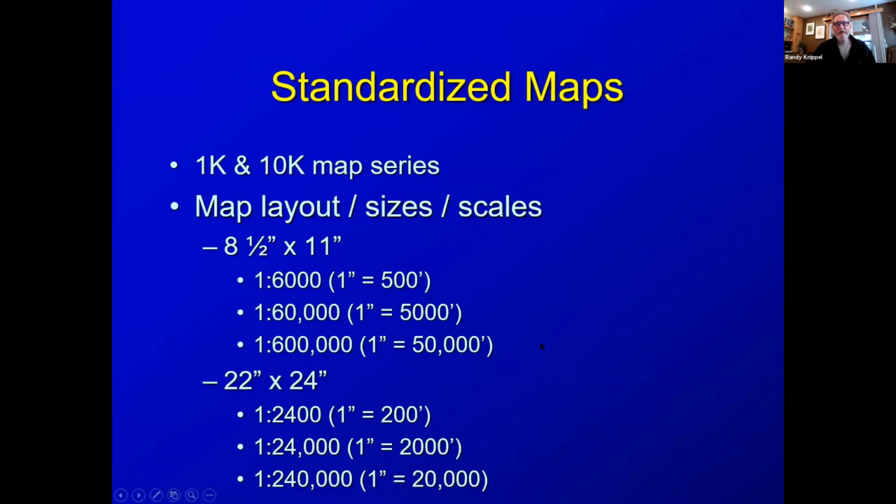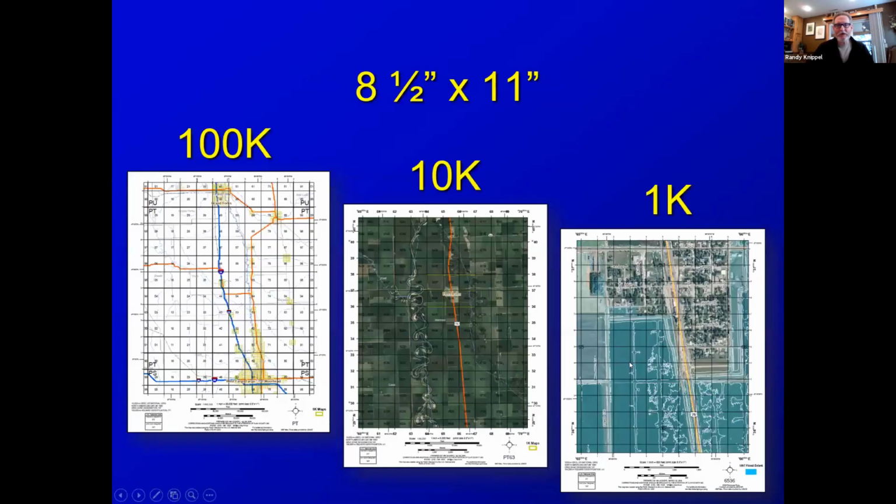So it's really about these standardized maps, the 1K and 10K map series. But once you've created one of these maps in this format, it's real easy to just change the scale by a factor of 10 and be able to see 10 times the area. You can have the exact same map layout, the exact same format, and you just change the scale by a factor of 10, and now you have an index map into the larger scale maps, and that works very well.